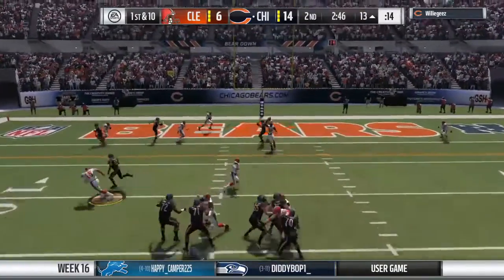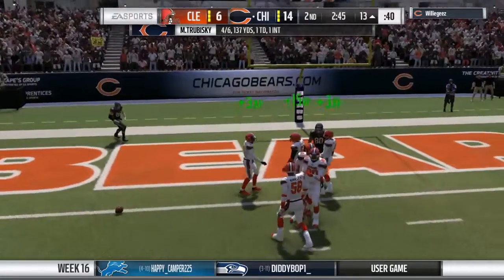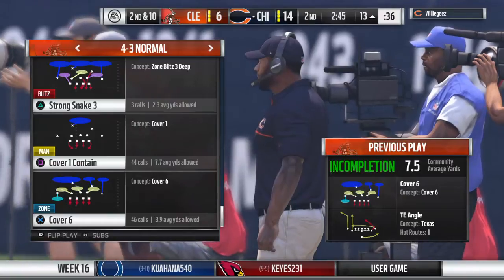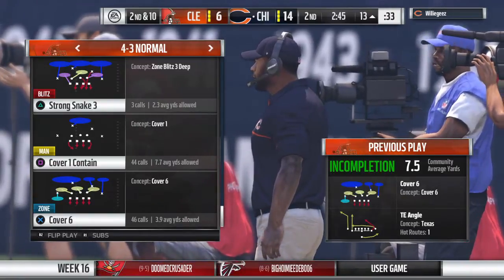Inside the red zone here, they'll look to throw. Throwing over the middle, and it's incomplete. Michael Pruitt, the big tight end, is the intended receiver. And now it's 2nd down.